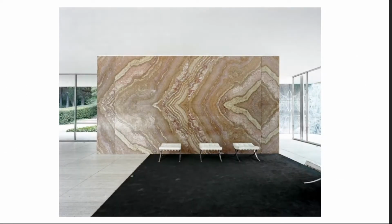So the project is called Non-Extractive Architecture. And you might ask, what is non-extractive architecture? What is this term? What does it mean? And I think that's something that we're working to define through the course of this year.